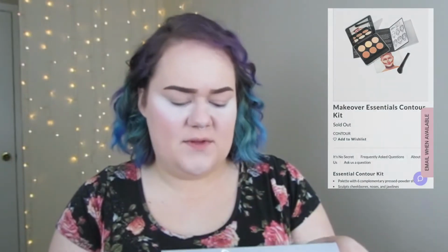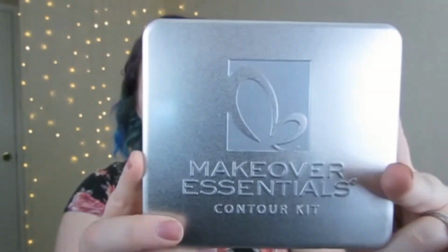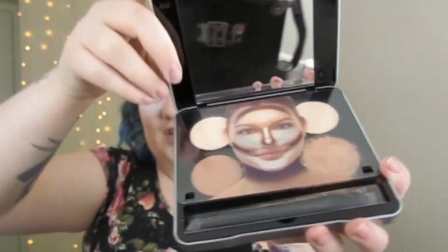So next, I don't know if I just got lucky or what, but I found this contour kit that includes 6 contour colors, an applicator, a tin case with mirror. Makeover Essentials contour kit. It was $1. There's a girl.